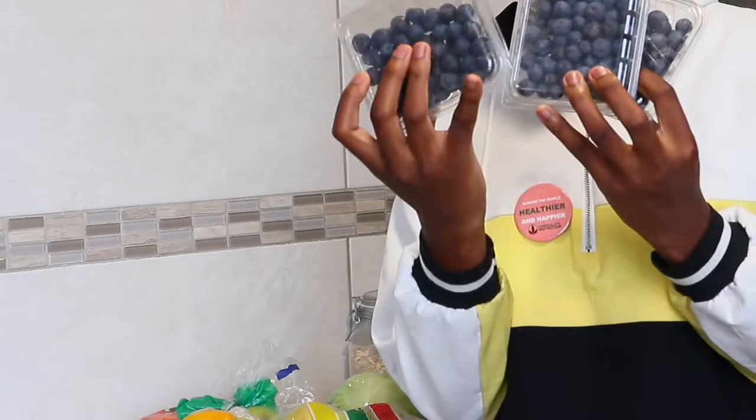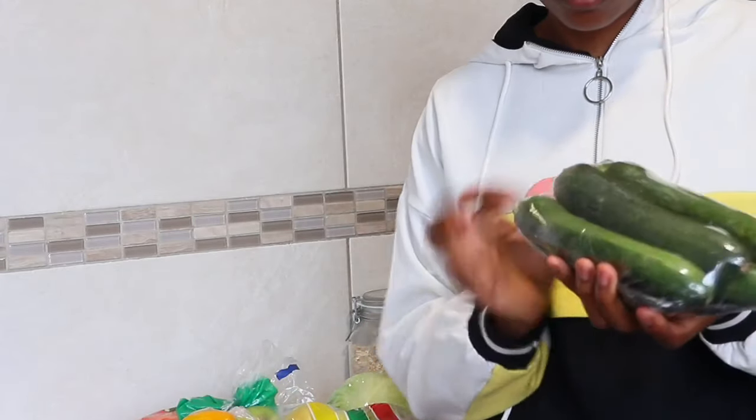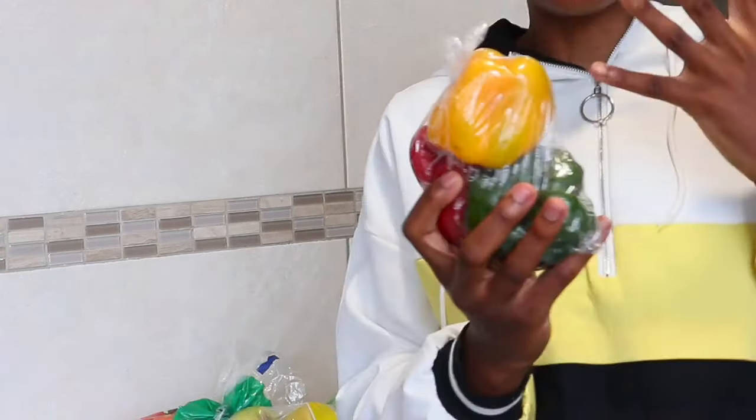Okay, so I got the strawberries for 20 rand, and I got blueberries, 5 rand each, as you have seen from the previous video that I showed you guys. It was very cheap, that's why I bought 3. And I also bought baby marrow, it was 10 rand only, and there are 6 inside, imagine. And I also got this cucumber, it was 5 rand. The green beans was 5 rand as well, and I got this for 3 rand, guys.